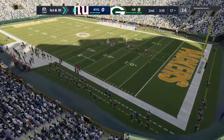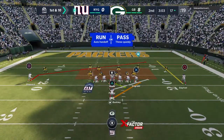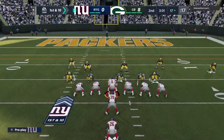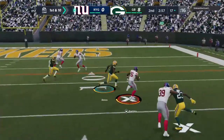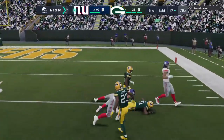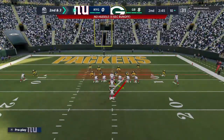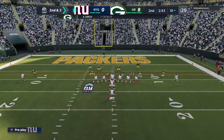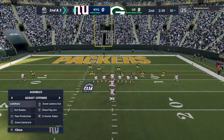2nd and inches is oftentimes an invitation for an offensive coordinator to take a big shot downfield because he feels like he can come back on 3rd down and pick up the first down. But sometimes you just don't want to break tendency. Stay with what you are, stay with who you know, and go get the first down. That's exactly what they did. And he'll get 7 yards from the 17 to the 10 before he's taken down. A 7-yard pickup brings up 2nd and 3.